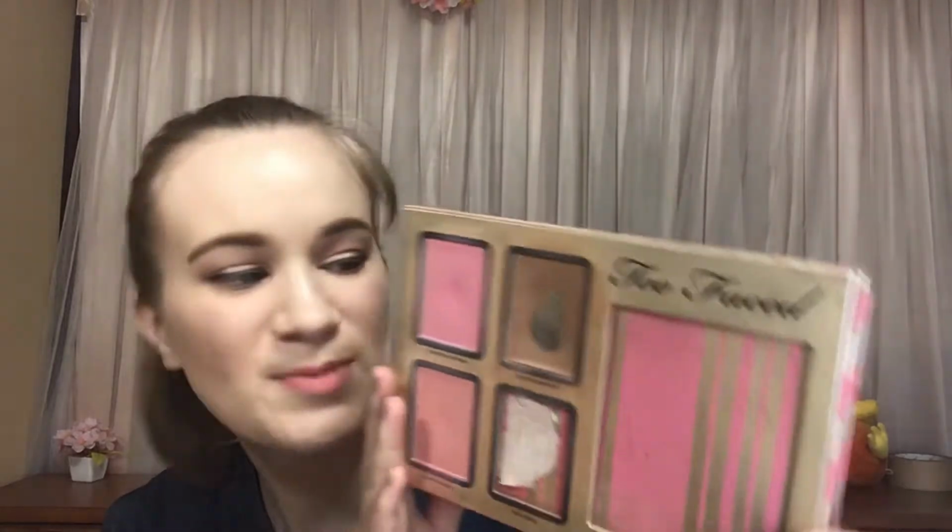Next prompt is Ash, and that is something you are determined to finish. For that I chose a bronzer, a Too Faced Chocolate Soleil bronzer from this palette. I don't suspect it's going to look much different. I only wore it as an actual bronzer one time, and the rest of the time I've been wearing it as an eyeshadow. I'm wearing it as an eyeshadow today. And I actually tried it as an eyebrow.